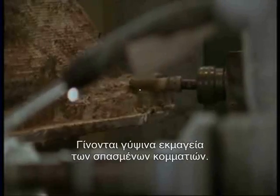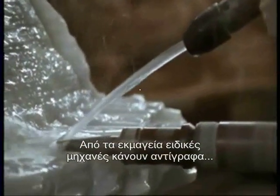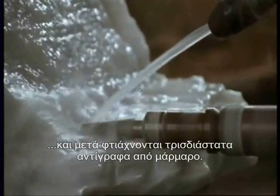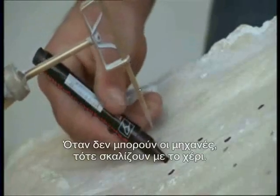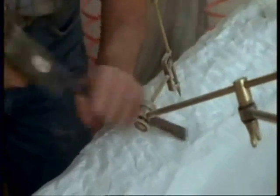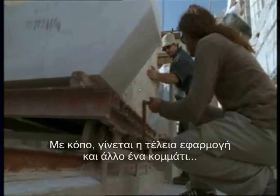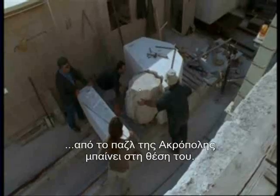Plaster casts are made of broken sections. From these casts, exact copies of the missing pieces are carved by machines, which then produce the 3D mirror image in marble. Where machines fail, they must resort to carving by hand. Laboriously, a perfect fit is created, and another piece of the Acropolis jigsaw fits into place.